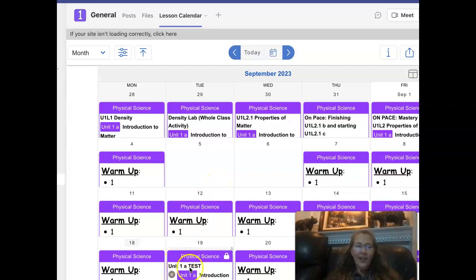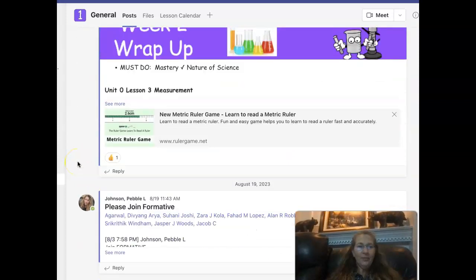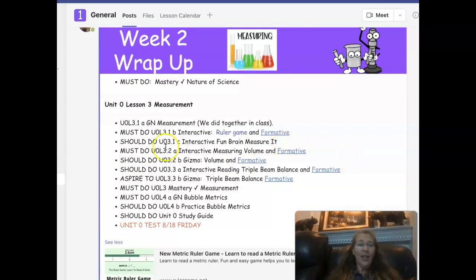And we can see down here the tests. As I get these filled in this next week, those will pop up there also. As I work ahead, I'll try to get that in there as fast as I can. I hope this helps show you a few things about class. One more thing I want to show you in Teams is that each week I've been putting in a wrap up. Students will have a wrap up of that week and what we did, so that they can go back and check, okay, I got this done, I need to do this, and make sure that they are on pace. So I hope this helps, and I'm excited to meet everybody at Curriculum Night.